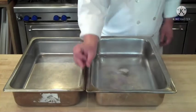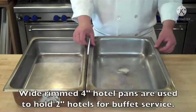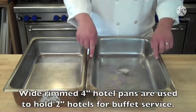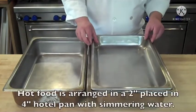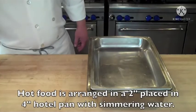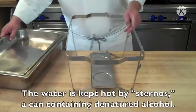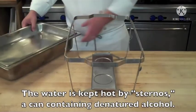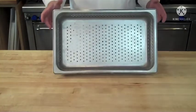Now you also notice that some 4-inch hotel pans will have a wider brim than others, and these are used on buffet lines to hold a 2-inch hotel pan. You'll notice that this 2-inch hotel pan will fit directly into this, and it'll fit snugly. This is because you'll have water underneath in your 4-inch hotel pan that will be simmering, and it will keep whatever product you have hot in your 2-inch hotel pan. And you do this by using sternos, and these sternos will go in those little indents on the bottom, and you'll fit this whole thing into a stand.